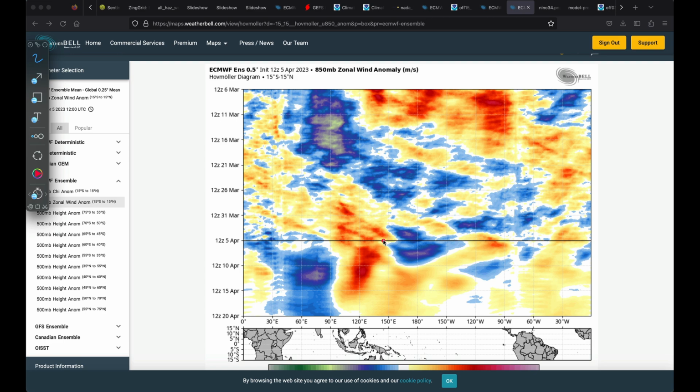So when I see these westerly wind bursts in the Pacific over the next 15 days, if these materialize, it just increases the chances we do realize that El Nino potential in terms of summer 2023.